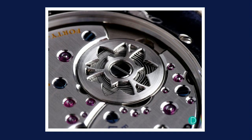Weaknesses. Well, unfortunately, the weakness of this system lies in you and me. There is market resistance at the luxury level to any kind of quartz, even a brilliant hybrid quartz system. And that's why you rarely see any Swiss brands attempting to follow, and for the most part, after 21 years, Grand Seiko and Seiko still have the field to themselves, with one exception.